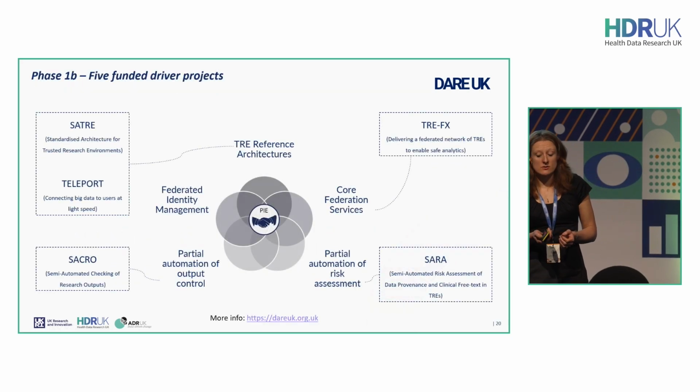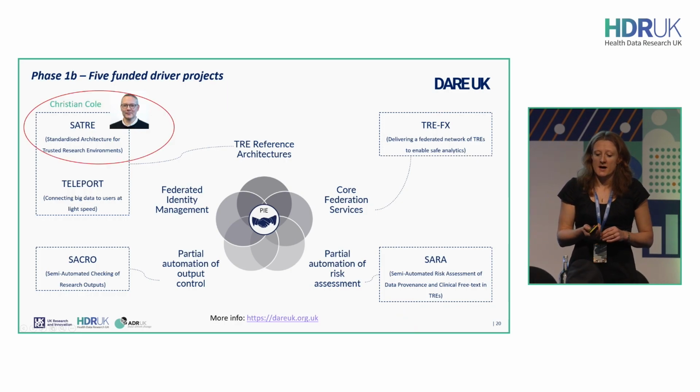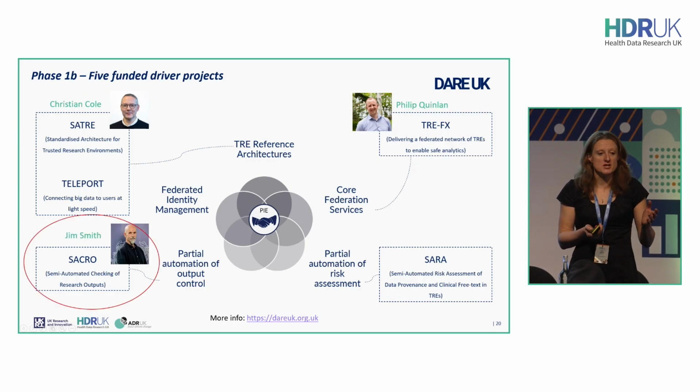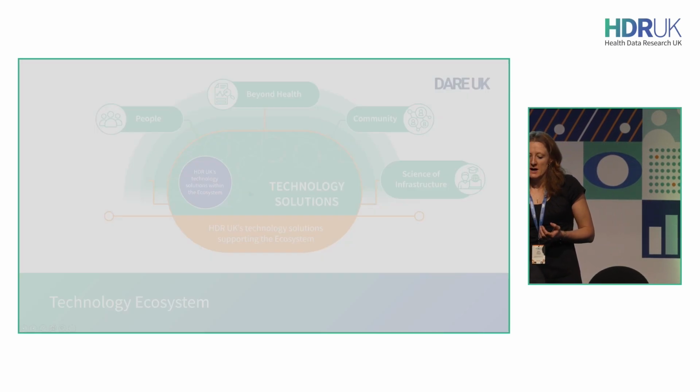We've got some great talks today covering some of the areas that we did in DARE Phase 1. We've got Chris talking about the SATRA project, Phil talking about federated analytics, and Jim later on talking about disclosure control and how we can make sure that we're securely, confidentially looking after patient data.